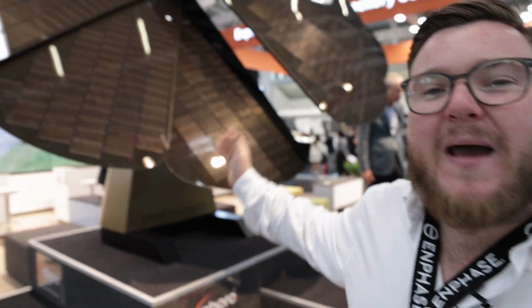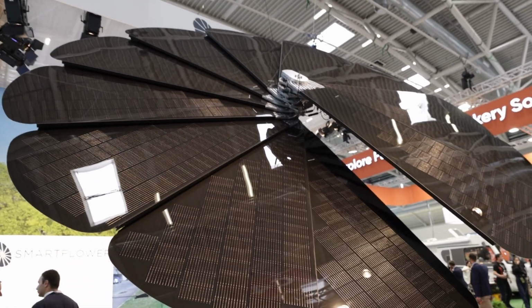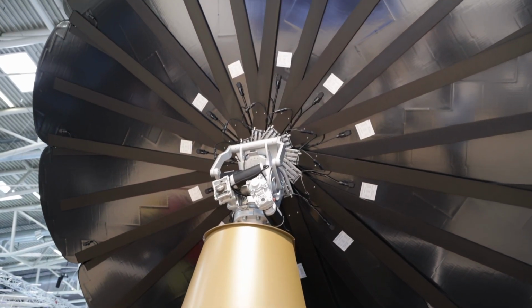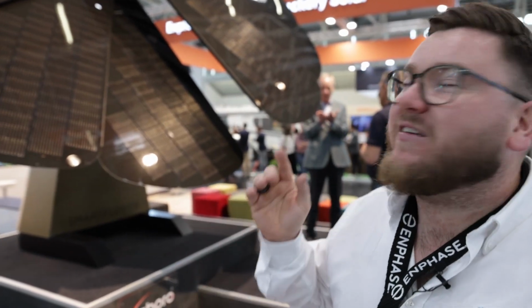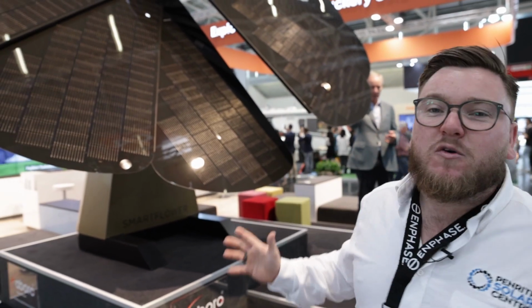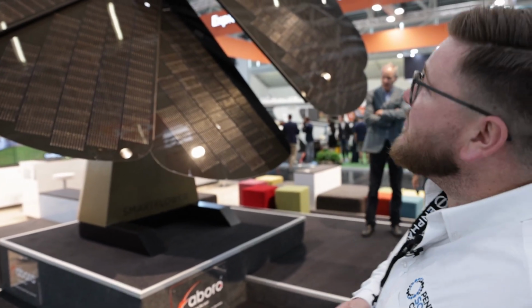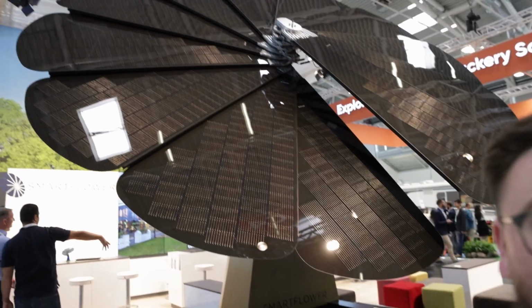All right guys, check this out. This is the European made and designed Smart Flower. This is a 2.5 kilowatt peak PV system on a flower that opens up every morning to collect the sun. Its tilt and orientation track the sun all day to make sure that you're getting the most out of every single ray. This isn't just renewable energy, this is a work of art. And for about 35,000 euros, you can get one in your own backyard.